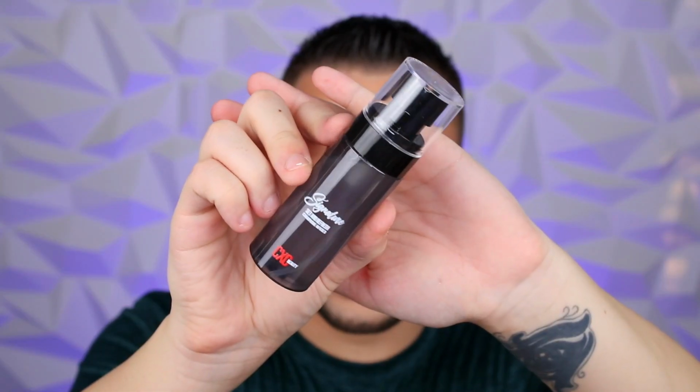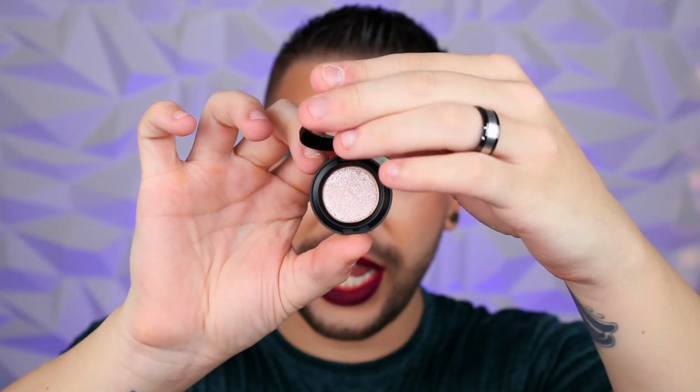We have the Signature Set and Refresh Champagne Infused Setting Spray. I absolutely love this spray. I used it a little bit ago. It smells amazing, it feels amazing, and I'm obsessed. And it being champagne infused makes me feel bougie. I picked up a single eyeshadow. This is in the shade Fairy Kiss.